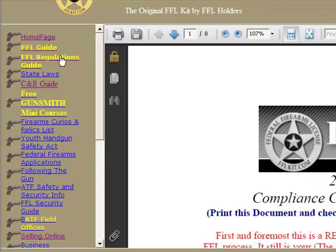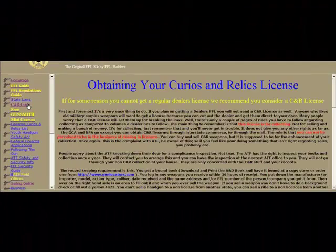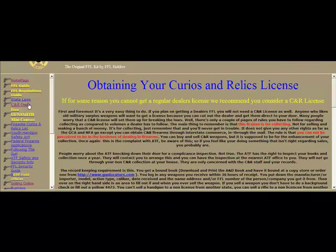Other things that are included, you get the ATF regulations guide. You're going to have a list of all the state laws that you need to know. You're going to get the Curios and Relics guide with it, which is another guide. If you don't want to become a gun dealer, you can go ahead and get your C&R license.